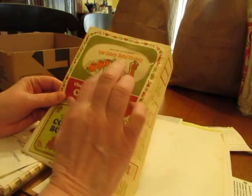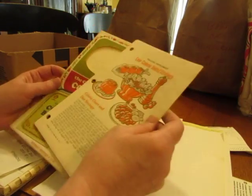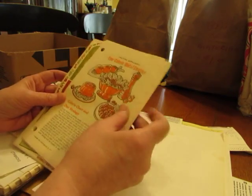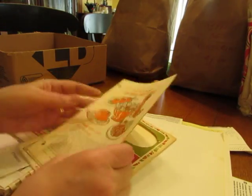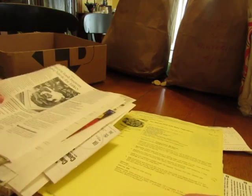I did see these in this folder before I bought the box, and I was interested in these. I had something very similar to this from a flea market a couple years ago, which was sewing. And you would get one of these a month with sewing instructions and things like that in them. But this one is a cookbook, so it's got recipe pages. And there are two of the envelopes in this. That's really cool. I like those.